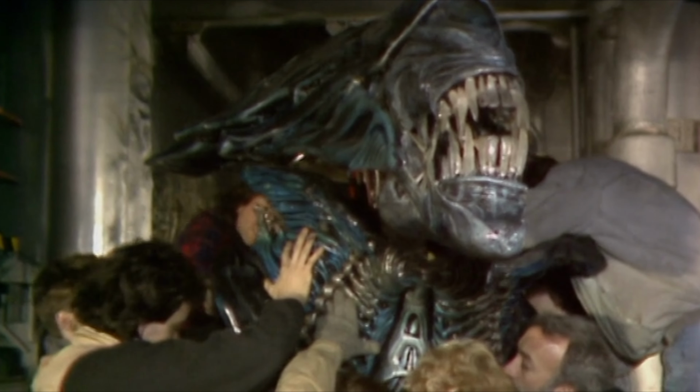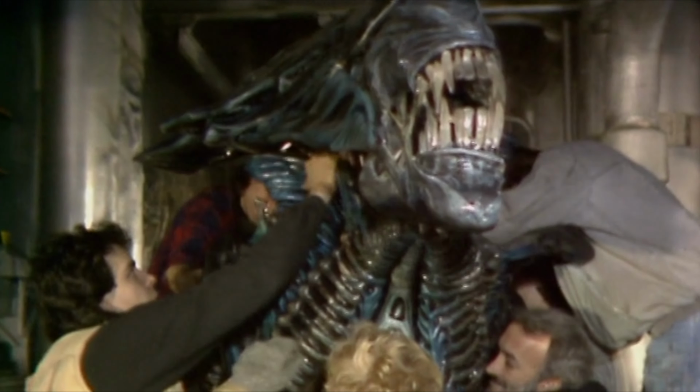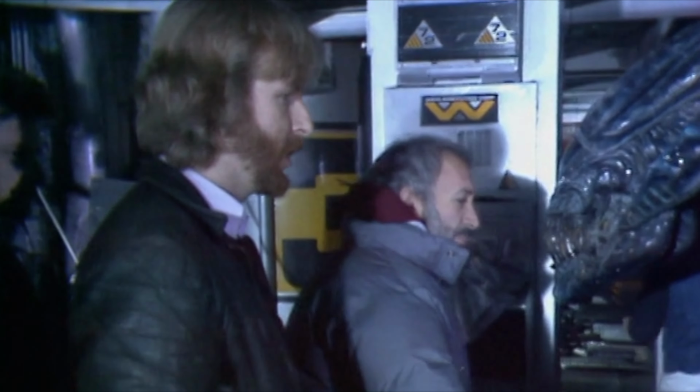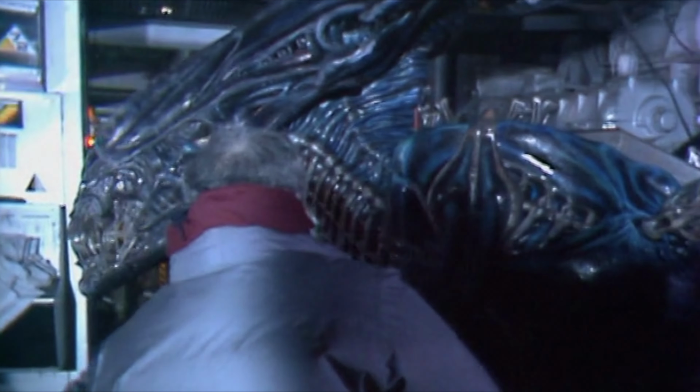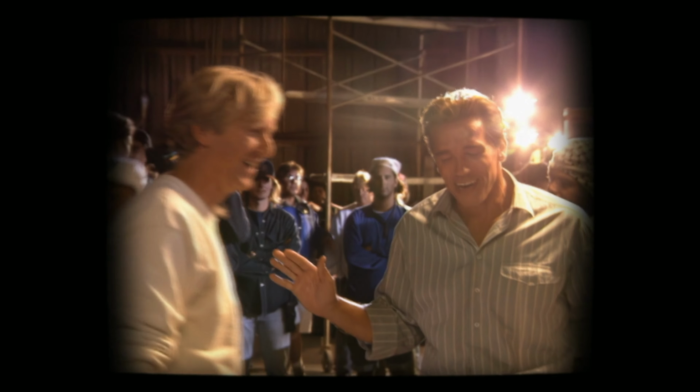As for The Abyss and True Lies and Aliens, as far as I'm aware, pretty much all the legacy bonus features from the DVDs and the old Blu-rays are here. You've got the feature-length documentaries in the case of Aliens, like a 3-hour-long documentary on the making of the film. The Abyss has got a really expansive behind the scenes of the movie as well. True Lies is mostly new stuff.